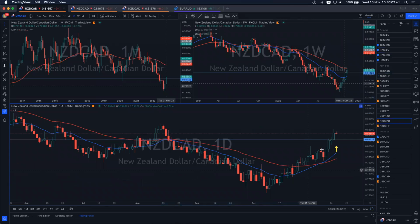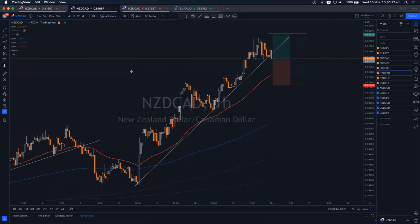Kiwi CAD looking pretty strong now, breaking through this SR level here, this resistance level, which was reasonably strong, but we went straight through it yesterday. And looking like we're probably going a bit further along today. Let's see what the momentum's like on the lower time frame.